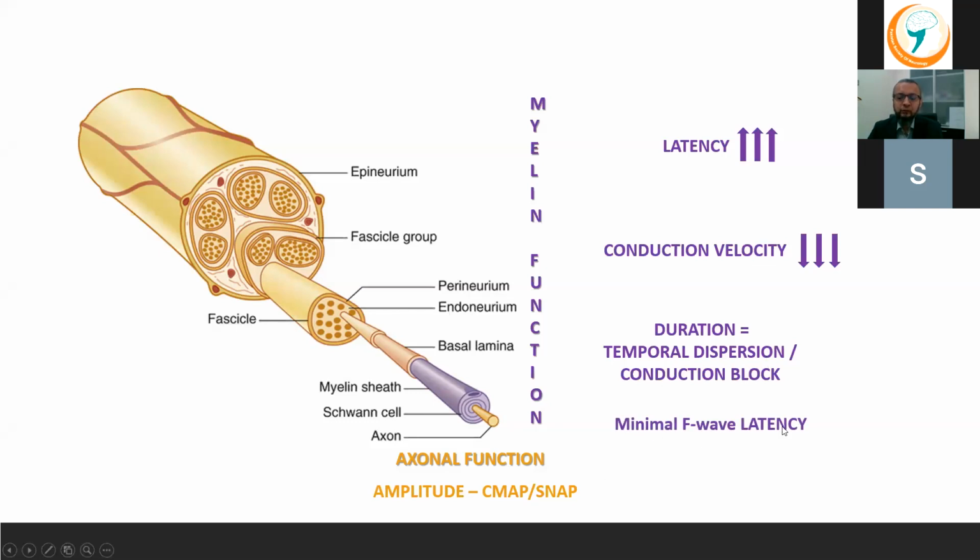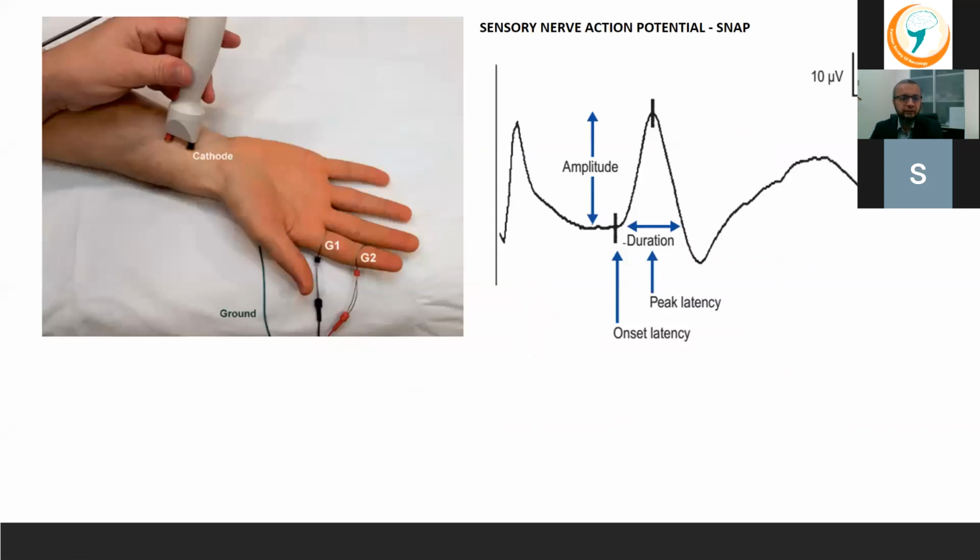Another thing that we usually do is the F wave. I'm not going to go into detail on that, but it is also a function of the myelin because it's a latency. It shows how fast the F wave returns back to the recording electrode. So again, this will be very much prolonged. These are the essential core concepts that you need to build when you're approaching nerve conduction studies.